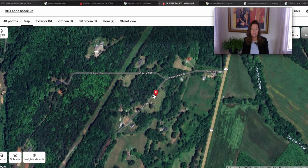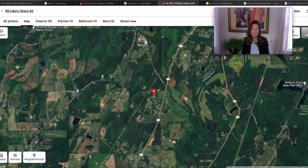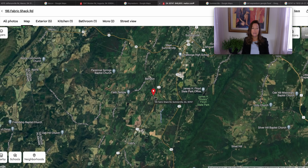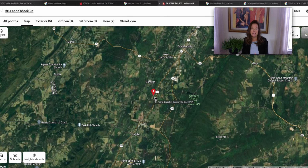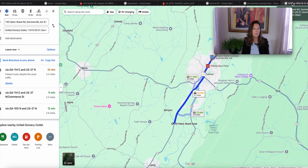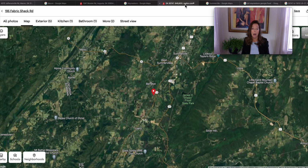So here we are. This is very rural, so you're out in the country. But it did say the grocery store was 10 minutes, and I think it wasn't, no, it wasn't an Aldi. There was an Aldi in the distance, but it wasn't Aldi. It was another name of a grocery store. But here, let's see, do I still have that tab? Yes, it was United Grocery Outlet. That was the name of it. And it's 10 minutes away from this property.